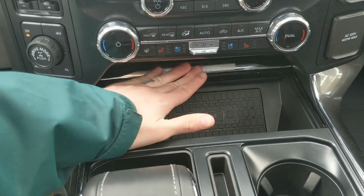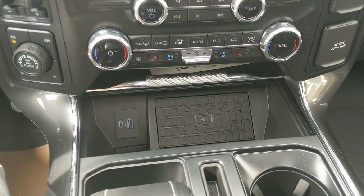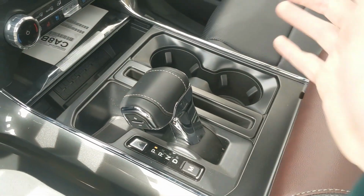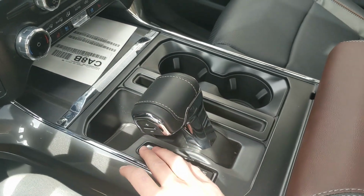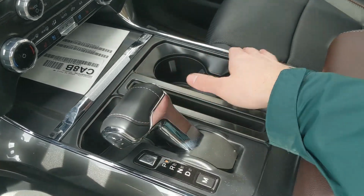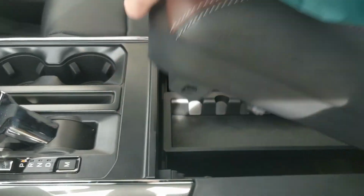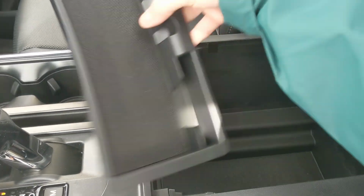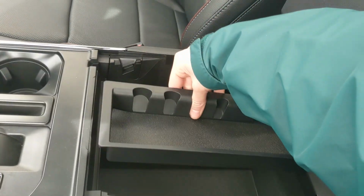Down below, you have this compartment with a USB, USB-C, and wireless charging pad, so you can throw your phone on there. Then you've got your main shifter here, which does have select shift on the side, so you can manually shift through your gears and can be collapsed out of the way for more open space. You have 2 cup holders and your lockable center compartment / armrest with a removable tray. Ton of room inside, including another USB and USB-C.